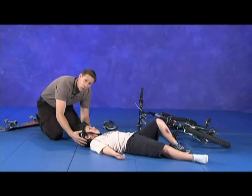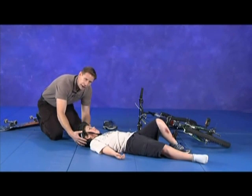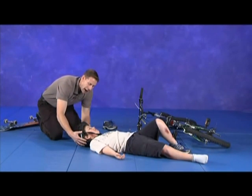So we want to leave the helmet on. If there's bleeding and you have to remove the helmet or you have to do CPR on somebody, then you may need to remove it. But right now, I'm going to hold his head inside this helmet. I'm going to ask him if he can hear me.